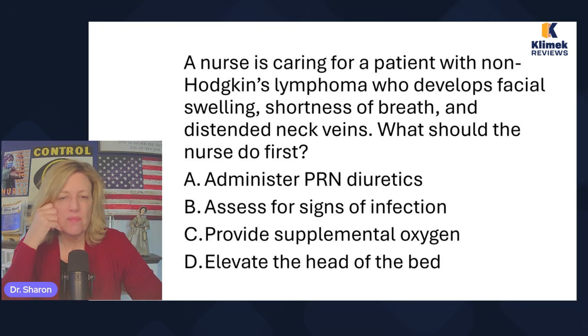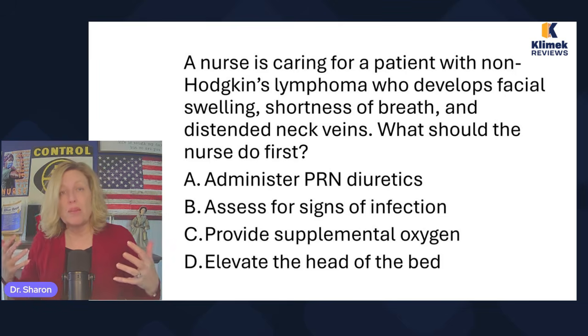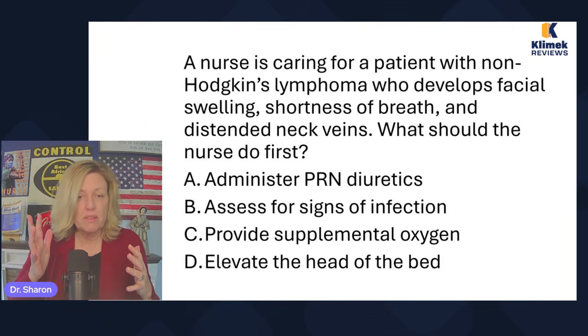Elevate the head of the bed. Okay, elevating the head of the bed does do a couple things. It addresses the shortness of breath, right? So I like positioning. Positioning is always a good thing to do when someone's short of breath. It addresses the swelling in the distended neck veins by allowing some of that blood to drain just through gravity. So actually elevating the head of the bed sort of addresses all of those things.